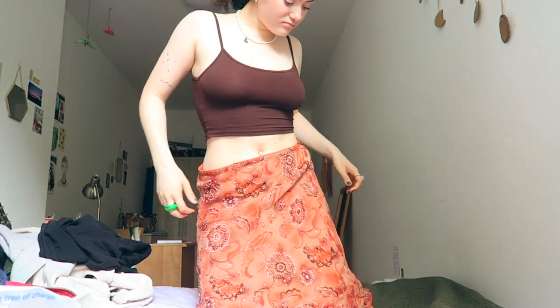It is a tiny bit big around my waist, so I will show you how I fix that problem. It kind of looks okay with a t-shirt or a jumper or something like this. I think it probably looks best with a little crop top. It's a little bit big around the waist. I'm gonna show you how I fix it.